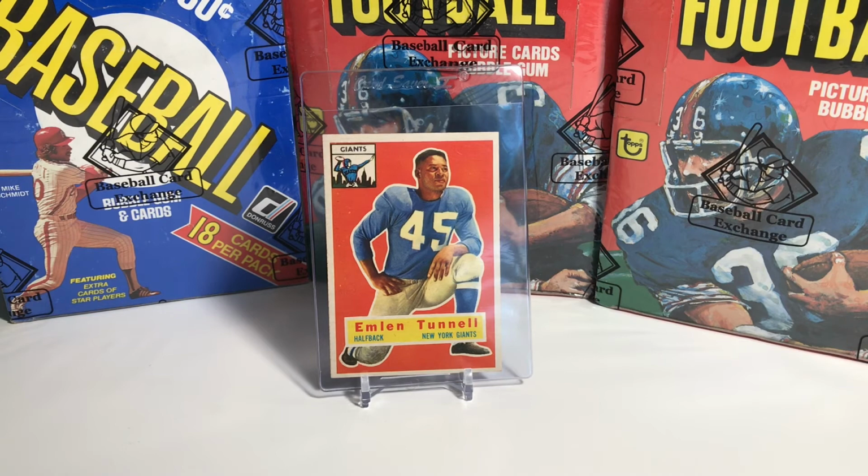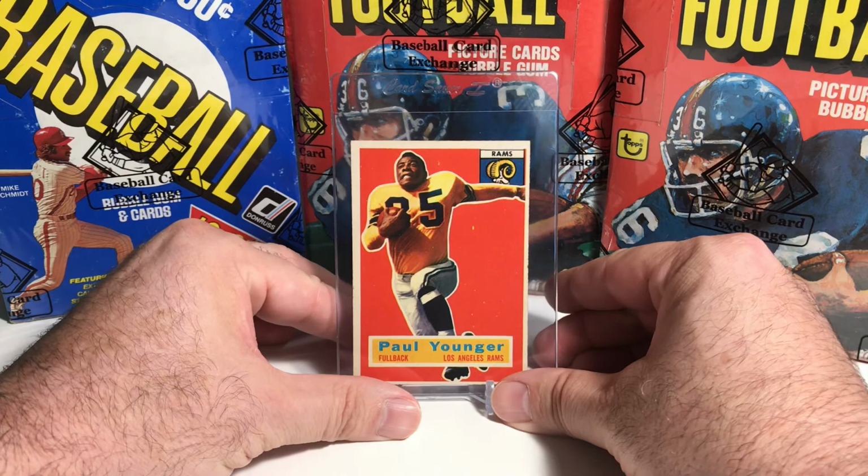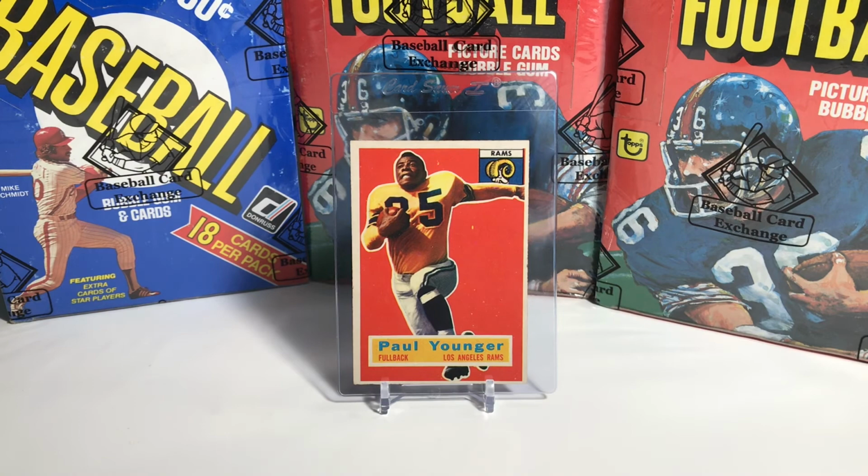Now, the last card we're going to look at is card number 18 of Tank Younger. Again, a lot of people may not know who this is. Now, I'm a big fan of the 1950s Rams, and Tank Younger is one of my favorite players, and this is one of my favorite cards in the set. Now, his name, Tank, is just what it means. He would run you over.